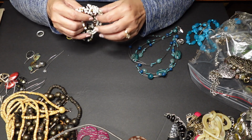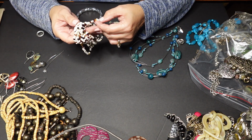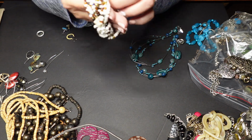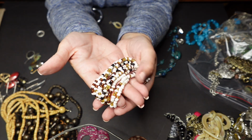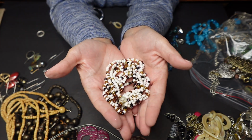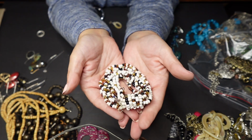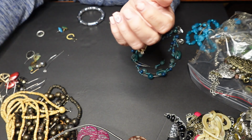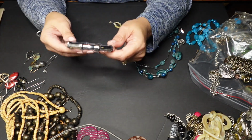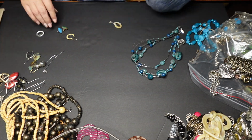This is a seed bead bracelet that appears to be broken. These seed beads are glass. They're pretty. I do like the colors. So I will take this apart and also put it in a bag and just sell it for the beads itself. I usually sell them for $1 or $2 at vendor shows. This is just a very plastic bracelet, so that's going to craft.